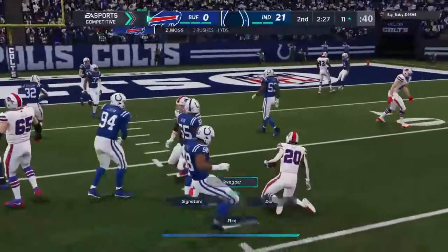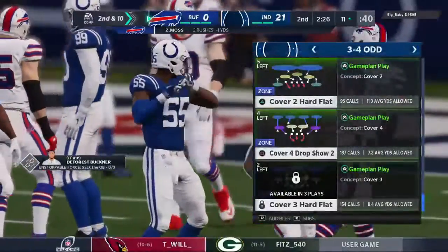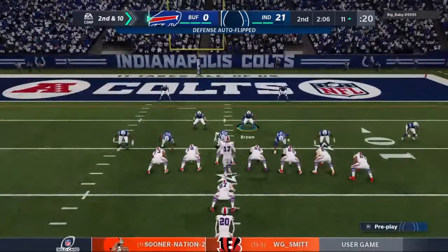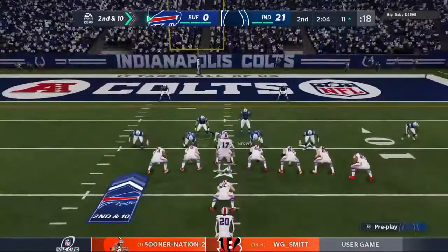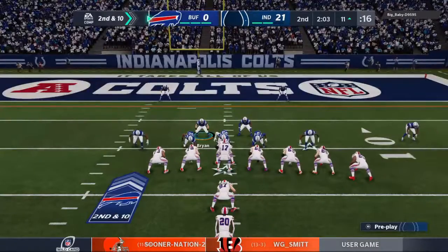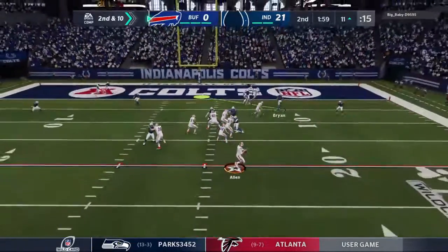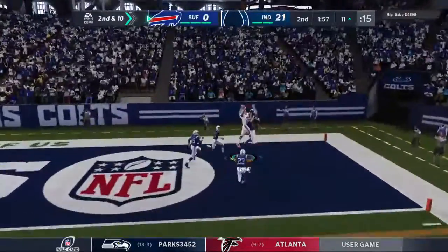And he stopped immediately there. Bringing him down defensively, Jayon Brown. Officially nothing on that last run. They'll try again, 2nd and 10. Well done to sniff that out defensively. He had it diagnosed pretty quickly. I love that description because diagnosed is perfect on that one.